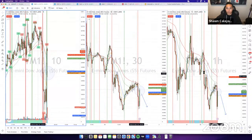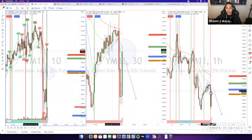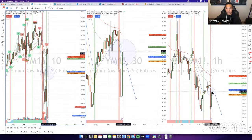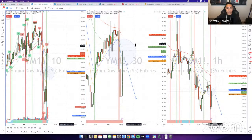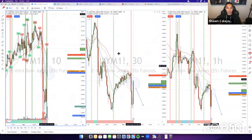You can see over here on the 1 hour and 30 minute, the wick rejection on this point is almost obsolete. We have about 10 minutes left on this candle. As you can see, if price closes above the pivots, odds of price pushing up higher is very likely, right? But for me, I don't want to go against a very strong trend. So I'd rather just sit out of the market and wait for price to come back down. So for me personally, I'm not going to counter trend trade here.